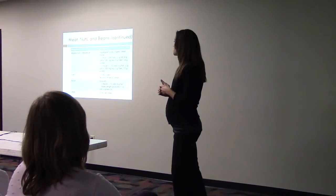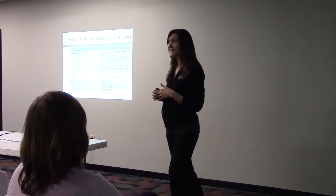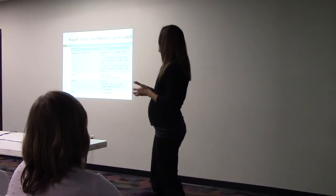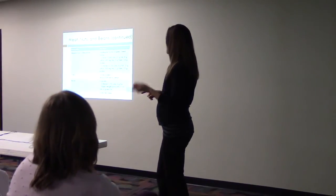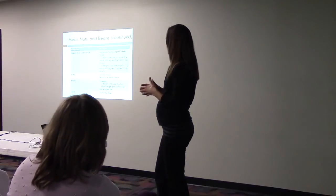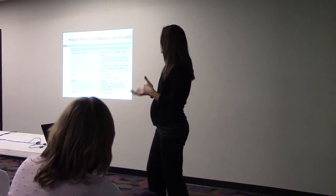Bacon, a substitute here could be prosciutto. Has anybody tried that? Okay. So 2 slices of bacon has 70 calories and 6 grams of fat. An equal weight amount of prosciutto has 30 calories and 4 grams of fat.